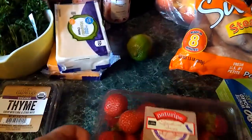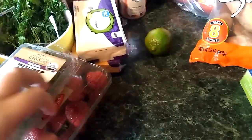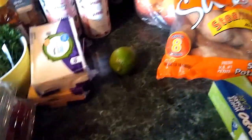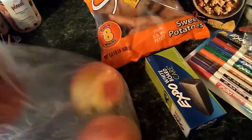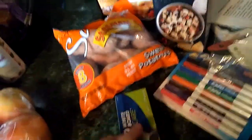Then I got some strawberries for my smoothies. I still have some kale left over from last month, because I forget how I did it. I froze it or something, or vacuum sealed it, but it stayed fresh and it seems to look really good, so I'm gonna have some smoothies. And also for smoothies, I got myself some peaches. I got 4, and they're pretty big. The last peaches I got were super tiny, but these are huge, so I have those just for a snack and for smoothies if I want.